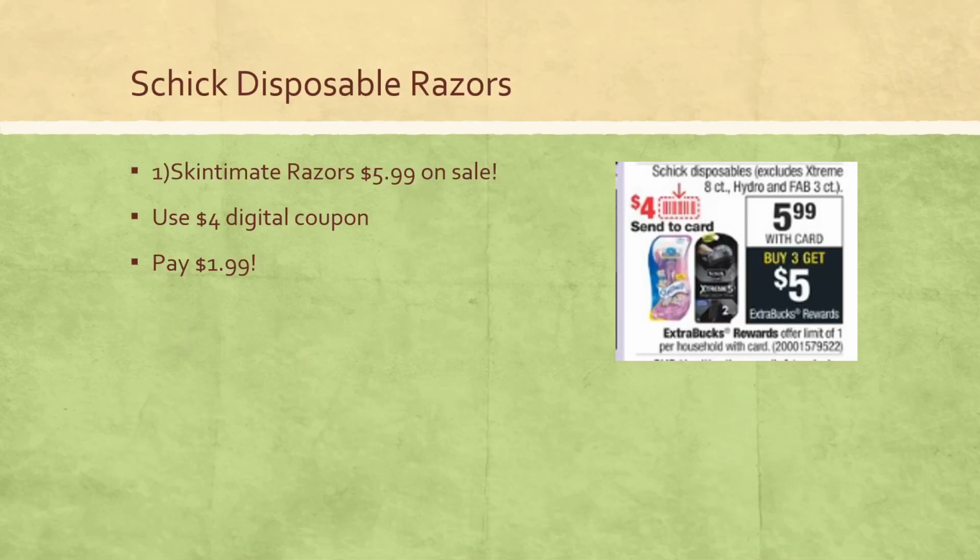For Schick disposable razors, they are on sale next week for just $5.99, and we're getting a $4 digital coupon. So if you purchase one using that digital coupon, you're going to pay just $1.99. Definitely a great price point, and that works for either the men's or the women's.